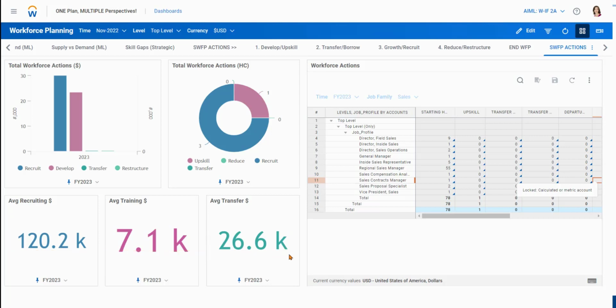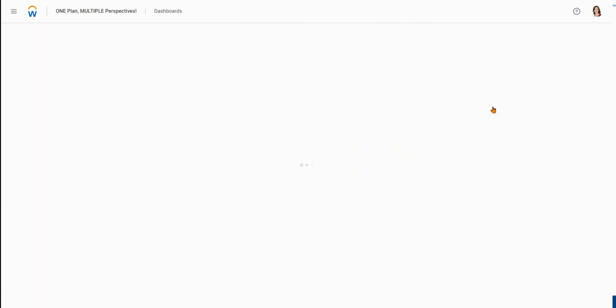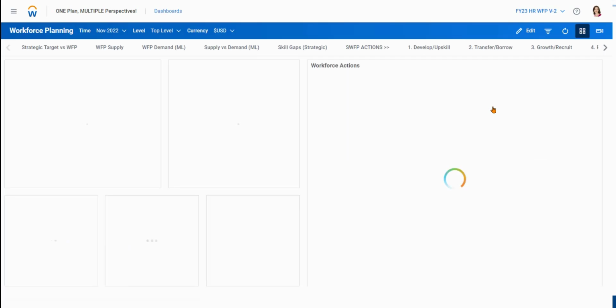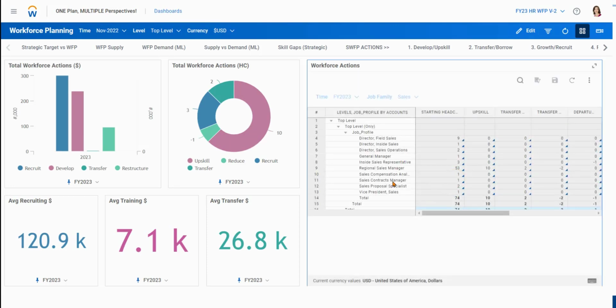And furthermore, as we saw earlier, creating a new plan version takes seconds. Now, this allows workforce planning participants to quickly and easily compare and contrast different scenarios against each other and then assess the sensitivity or the impact of the underlying changes that they are proposing prior to executing on them. This in turn will allow organizations to determine the optimal mix of headcount, talent, and cost required to achieve organizational goals and objectives.